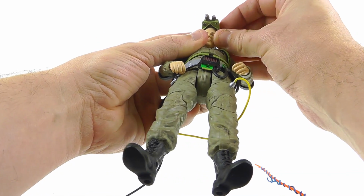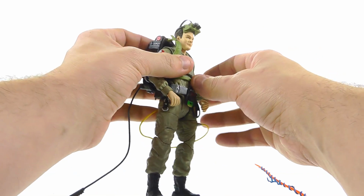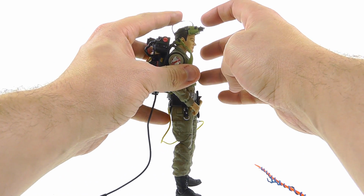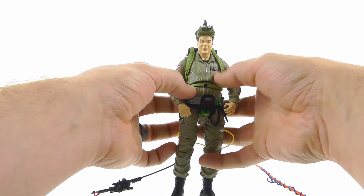I mean, you can do it. You do something like that where it's kind of sitting up on the top of his head, which doesn't look bad. This is kind of silly. I mean, there's not really much you could do about that, but that does look pretty cool just in general.